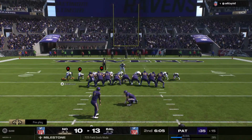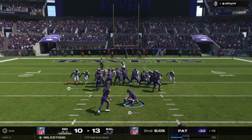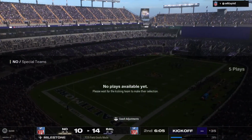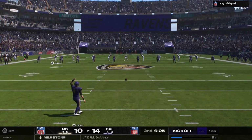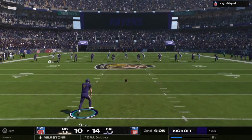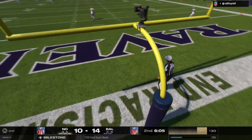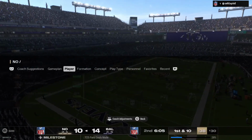Tucker for the point after. The kick is good. And the Ravens are on top. It's 14-10. Out there is Tucker, and he'll kick this one away after the touchdown was scored. And no chance to return this one. Through the end zone for a touchback.